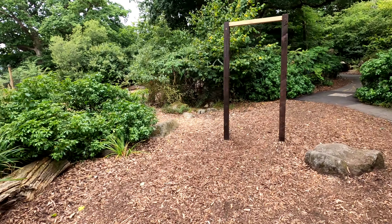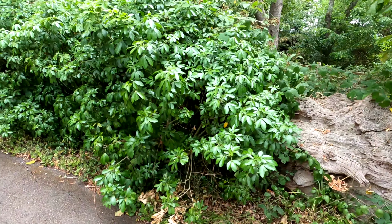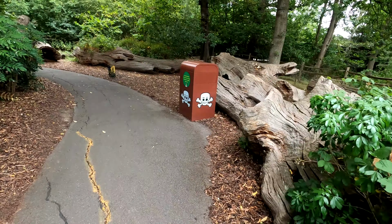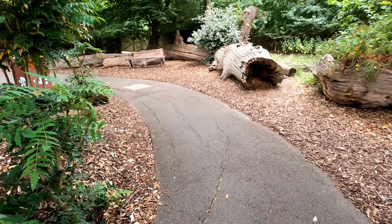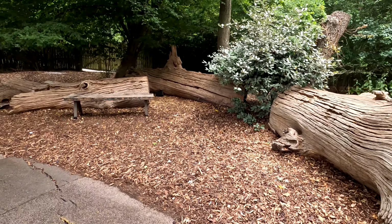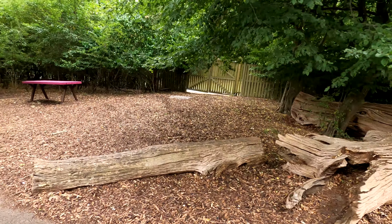Now obviously there's no Lego models around this way, which is a little bit of a shame, but because they do put different themed models out over the Halloween season and the Christmas season, it might just be a bit too much work to do that in the summer as well. But you can see you've got all of these nice little logs to sit on, and there are bins to put your rubbish away, so they do encourage you to use them. There is also a little bench if you want to sit down and relax a little bit.